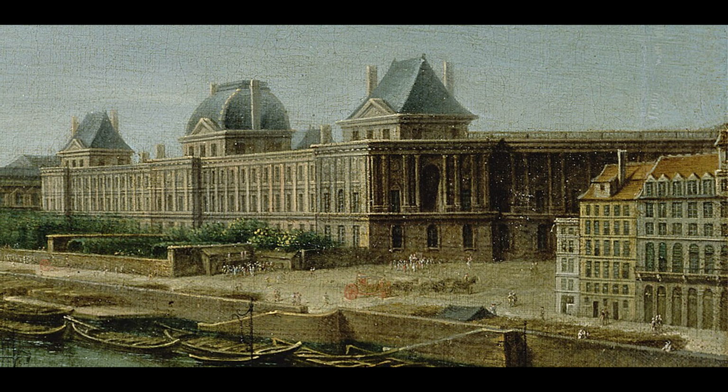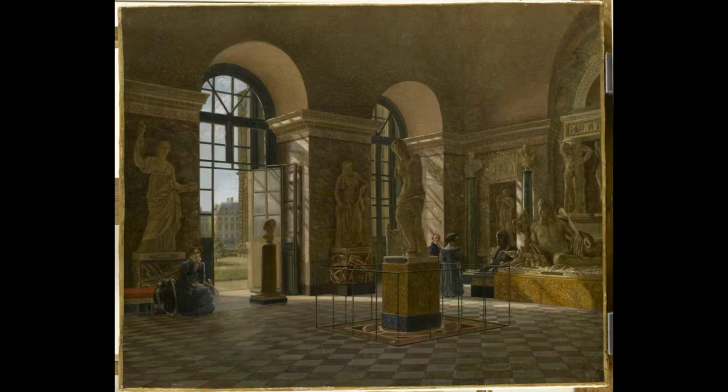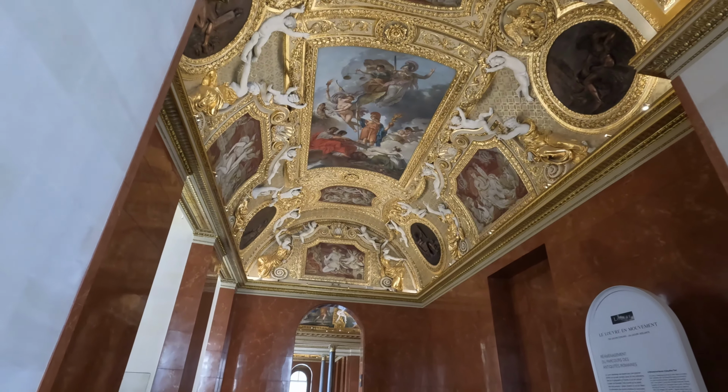It was no longer a royal home, but something new was coming. In the 18th century, the Louvre became a place for artists, thinkers, and academies. They worked and studied inside. It slowly transformed into a creative center, and people started dreaming of turning it into a museum.